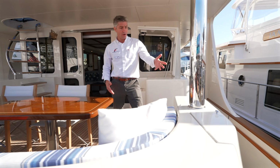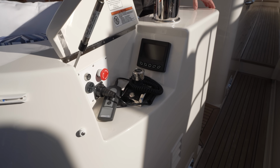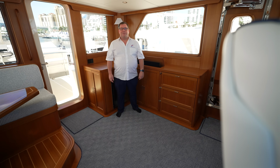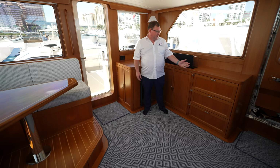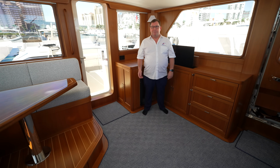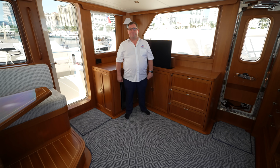Storage around, and over here we have a wing station, port and starboard side, where you can control the boat via these joysticks from one of 6 positions around the boat. There are many options with the enclosed Flybridge design. On this particular boat we have an entertainment centre with a TV lift and a bar, but we could put a day head here or even a captain's cabin. So there's a lot of flexibility.